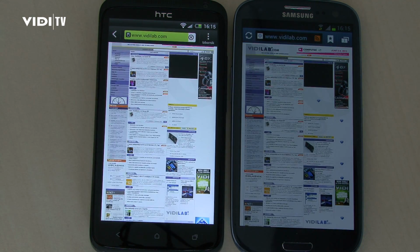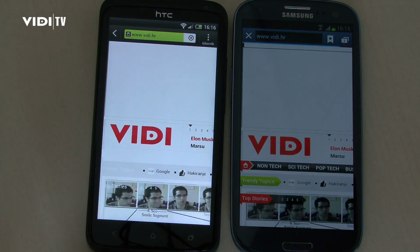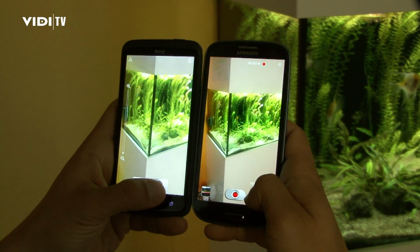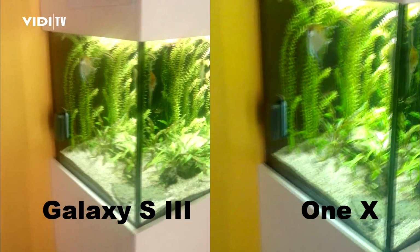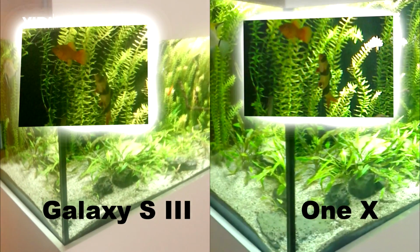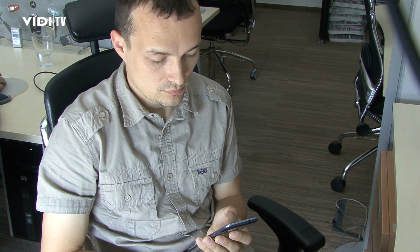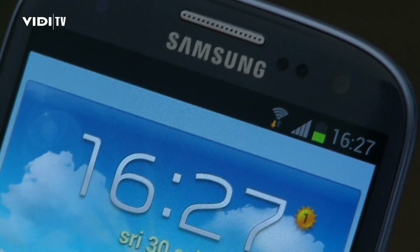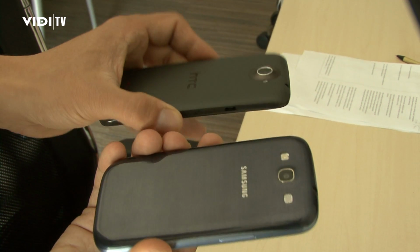Both devices have an 8-megapixel camera with autofocus and LED flash. Also, they have the nice feature of HD video recording and simultaneous photo shooting. Samsung uses face recognition and the operating system in a way that the phone won't go to sleep mode while it tracks your eyes. Samsung has a better front-facing HD camera.